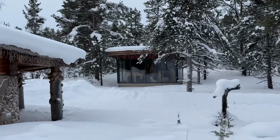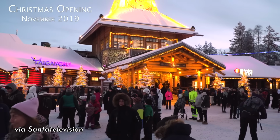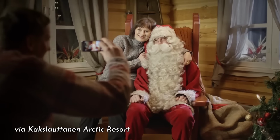Yeah, the birth of baby Jesus. And Santa right over there. Though it does seem like there are a few spots in Finland that are vying for this title, so I cannot confirm if Kakslauttanen is officially Santa's resort or not. But they're trying their best.